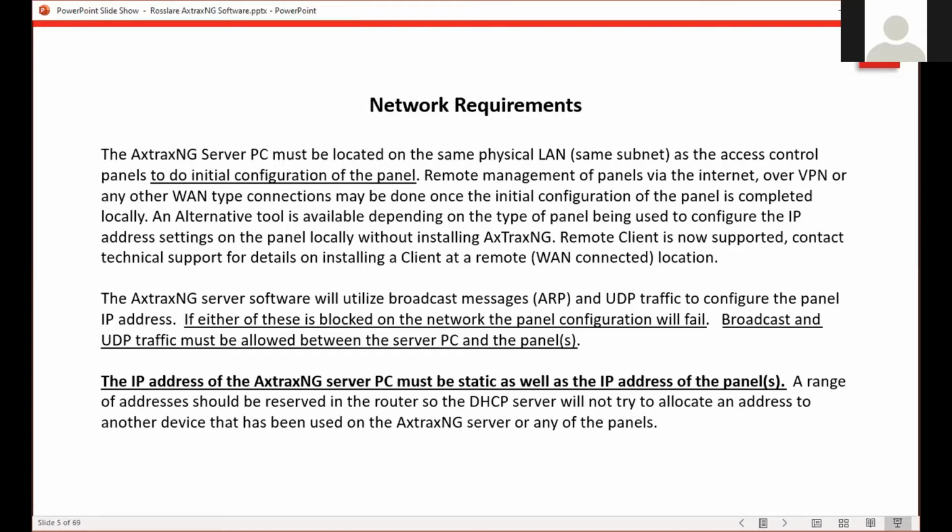Network requirements. To keep it simple, we say the server needs to be located on the same physical LAN as the access control panels. Now, it can be located remotely. There are some tools. The main reason we say that is the simplest way to configure the system is all built into AxTraxNG, and by that, I mean to configure your IP addresses in your panels and get everything set up and running.